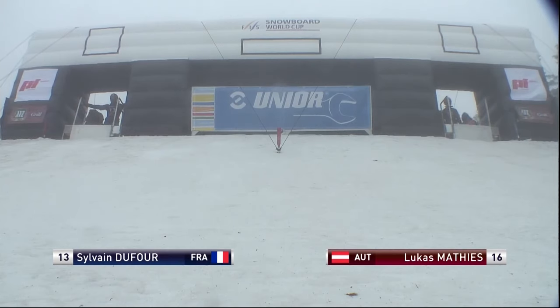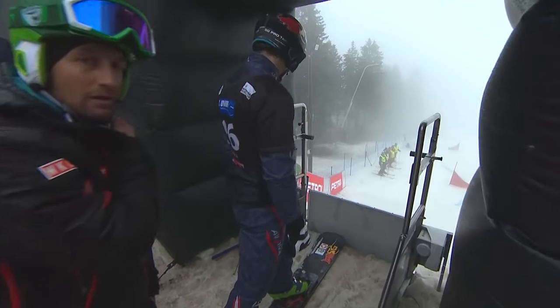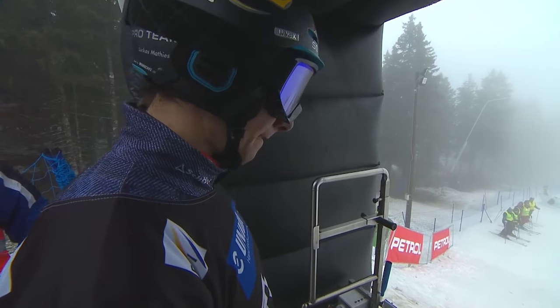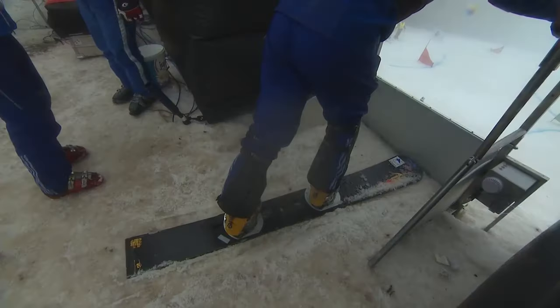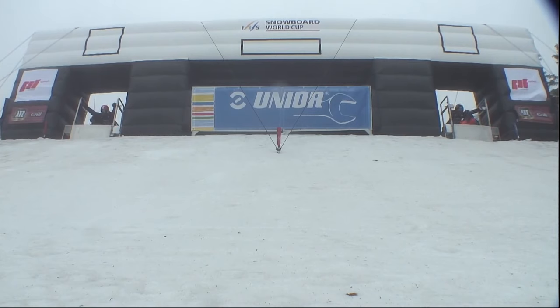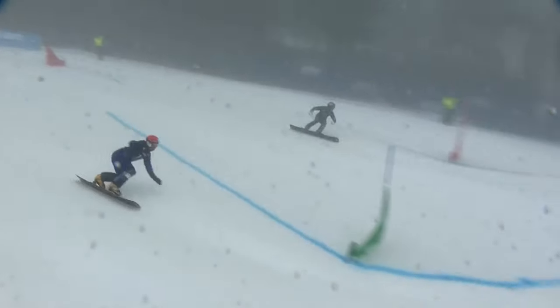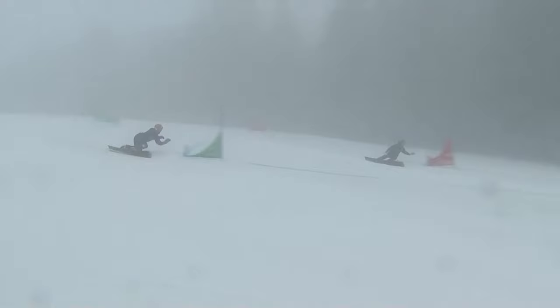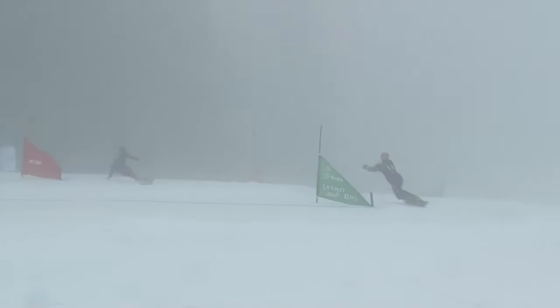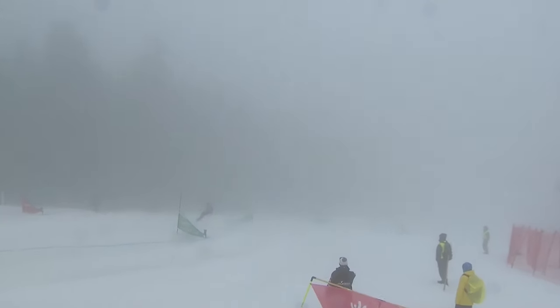Hear the wind blowing around as well, just to make it a little bit more challenging, especially for the coaches in the start. Hope someone's taken them a coffee, or the smart ones will have taken a flask with them, with some coffee in it, of course. So Sylvain Dufour up against Lucas Matthews. Good start for Sylvain Dufour on the blue course. Lucas Matthews on the red.